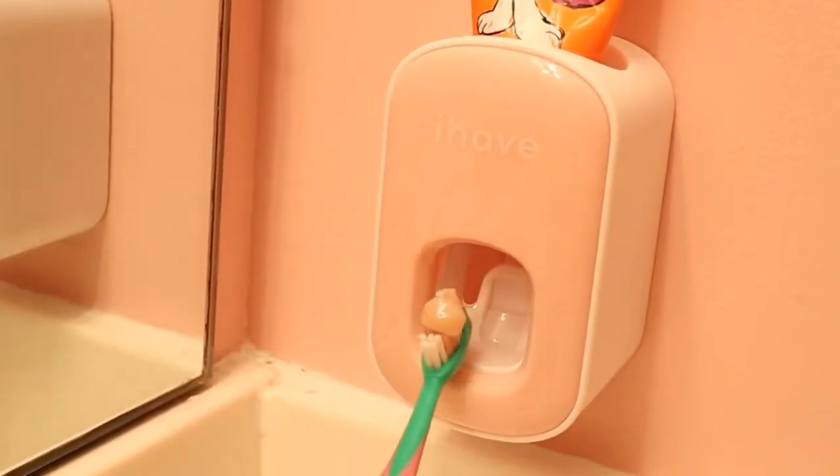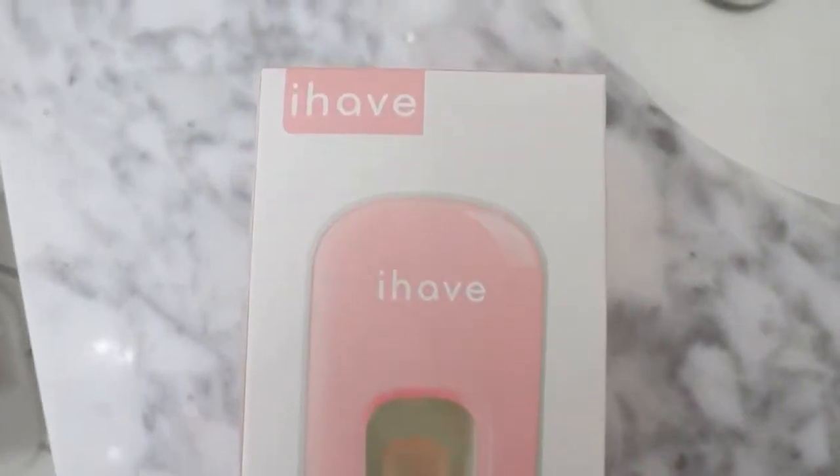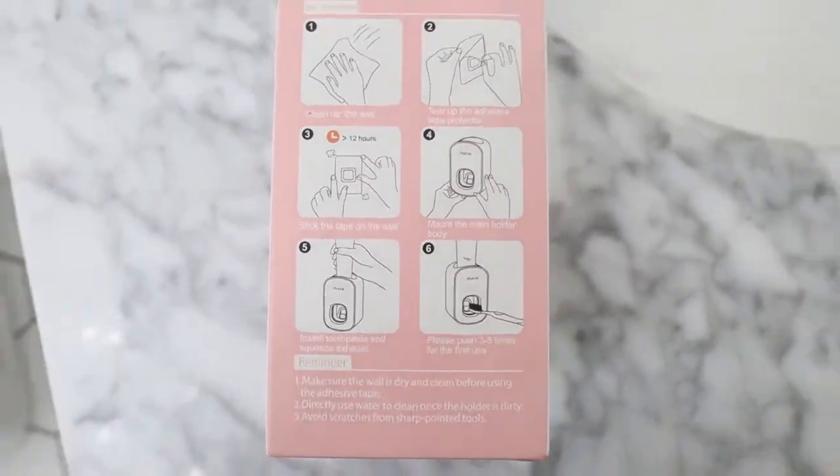I love it. Mine is pink because it's in my daughter's bathroom. It fits really cute in there in her bathroom, but it does come in other colors as well. Yes, it comes in black as well as gray. Also has the little addition of hanging the toothbrushes on the bottom if you'd like to do that.